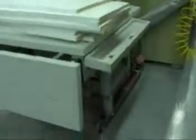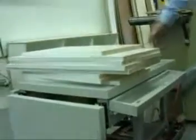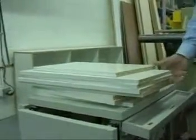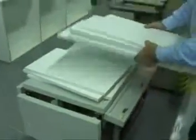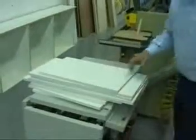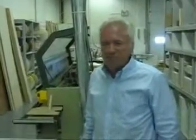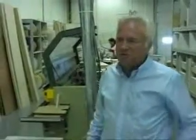The outfeed table is also, this is a motorcycle repair stand, and it's adjusted in such a way that the pile of the parts would accumulate here and go down together with the table when it reaches a certain weight. Again, allowing us, without any interruption, to continue feeding the parts to the edge bander.